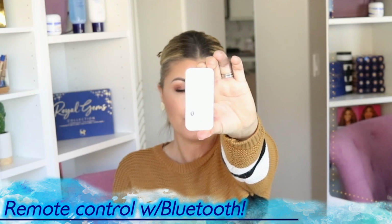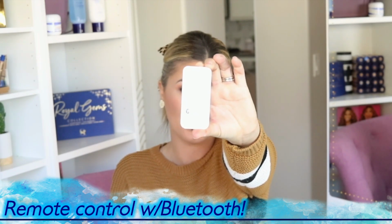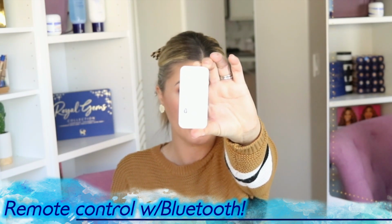Another great feature about the Riki Tall is that it comes with a remote control. Now this remote control hooks up to the mirror. It can power it on and off. It can turn the lights up and down. It can also connect with your phone and take a picture or start your video using the Bluetooth feature right here. So just be careful because it is nice and tiny. I like to keep it in my drawers so I don't lose it.